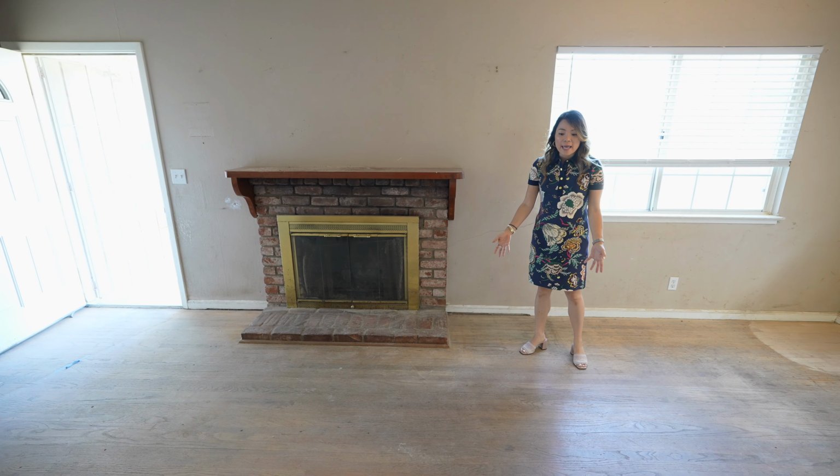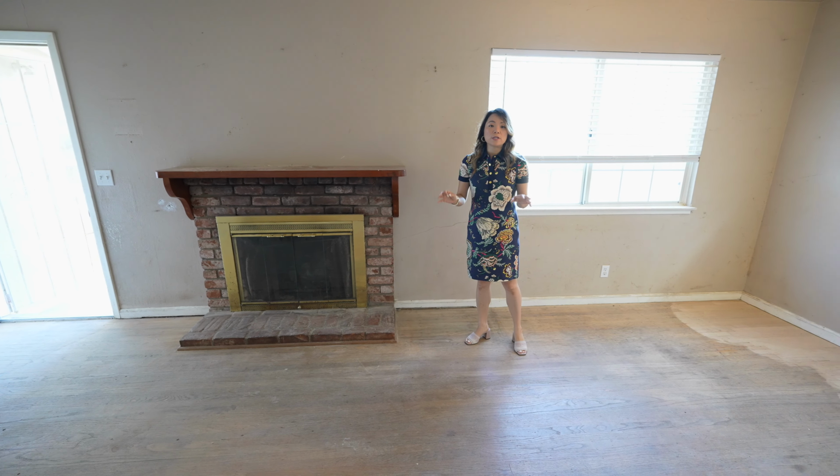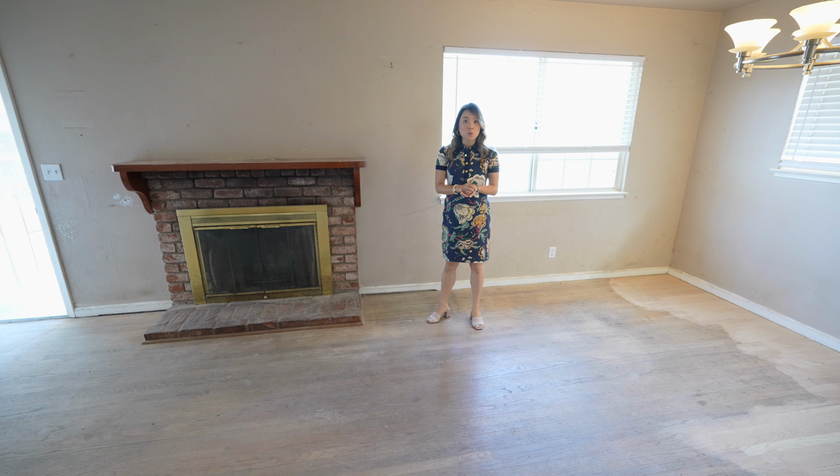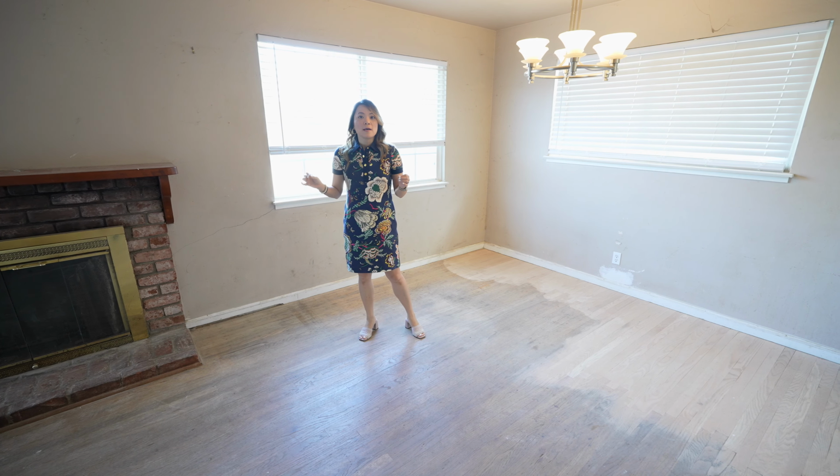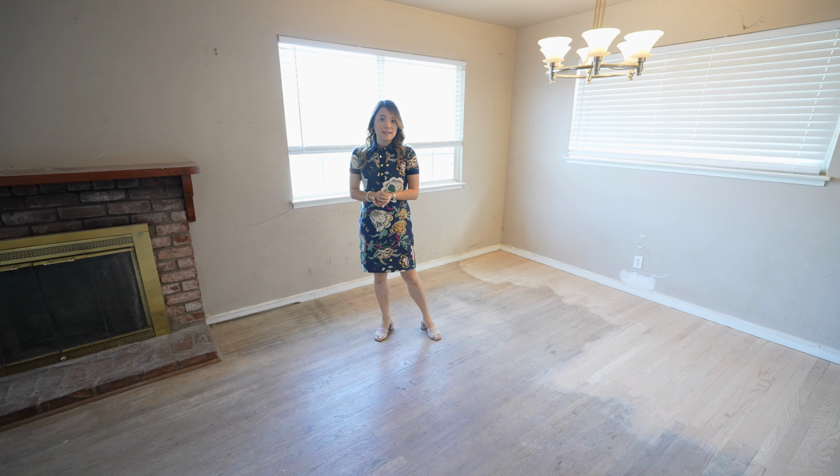The flooring is hardwood floors, which is nice and can be restored. And it seems like somebody already got started. So we're just going to sand the floors and put on a coat of stain.